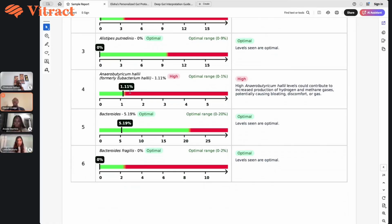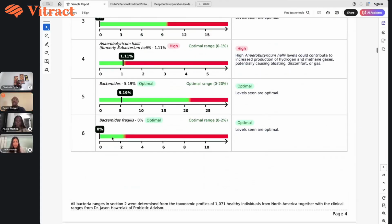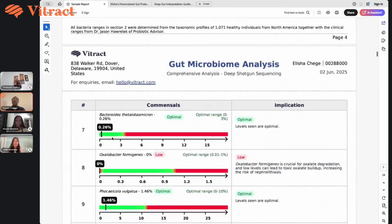So again, going back to treating SIBO, you find that whenever you check this person's test, they have SIBO. You treat SIBO, but you are not reducing the microbes which are causing that SIBO. It's going to reoccur. So going back to the microbiome and treating that is usually really important to have more permanent changes. Pancreatitis, both of them are optimal here.